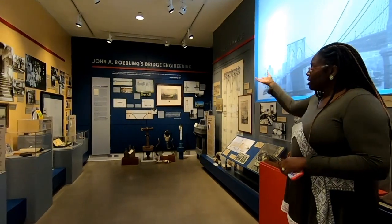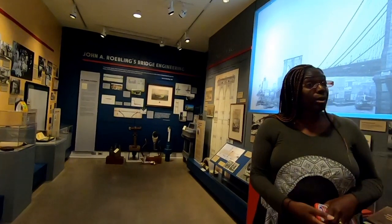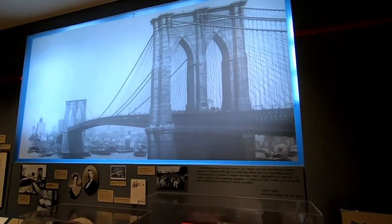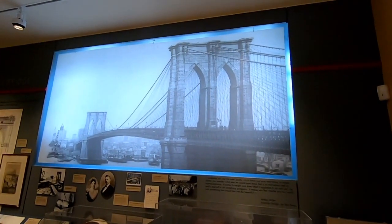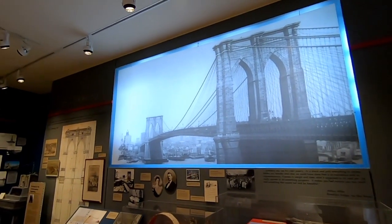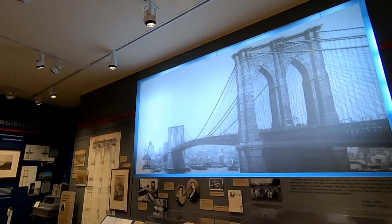And so the engineering of John Roebling is featured here, and then there's a wonderful exhibit about the Brooklyn Bridge, which, again, so many people know the Roeblings because of the Brooklyn Bridge. So I would take a look in here, and then as you go to the next gallery, you're going to be in the company gallery that tells you more about the company and why it was so unique and different, and why they chose to plant themselves in Trenton and in here.